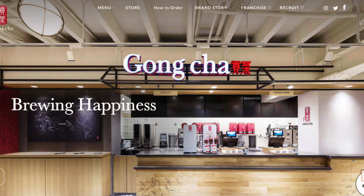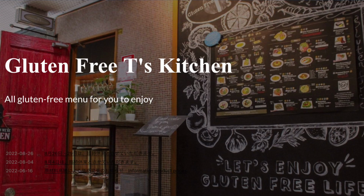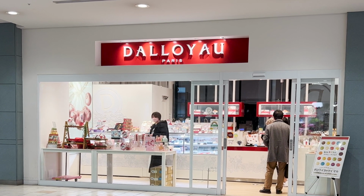Bubble tea, it's delicious, it's everywhere in Japan. My favorite is Gong Cha, that is the best bubble tea, fight me. Gluten-free Teas Tokyo. This is a 100% gluten-free place in Roppongi and probably your best place to try gluten-free Japanese food. Everything there is gluten-free, including the desserts.